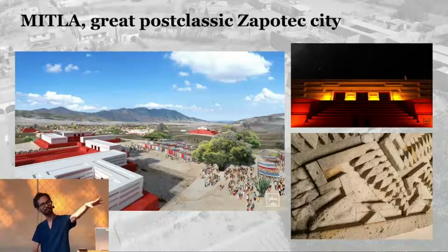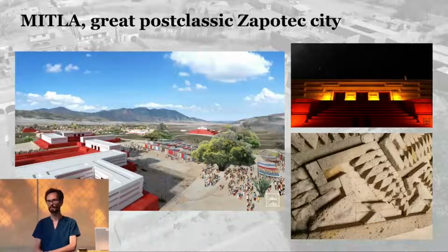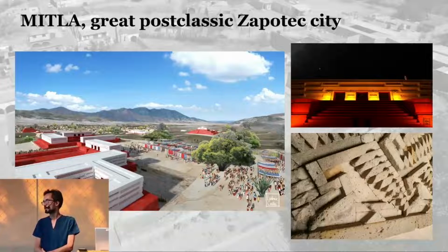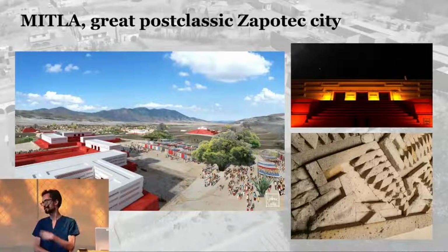The facade you can see on the top right is the facade of the main temple or palace, the one that is E-shaped, the most complete building, which seems to have been the house of the great priest of Mitla, because Mitla is considered to have been the place of a very high priest who was an oracle, someone that the elite came to, sometimes from very far away, probably to have his insights through ceremonies.